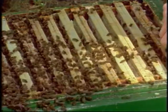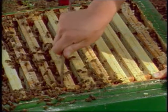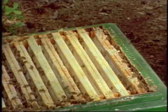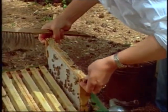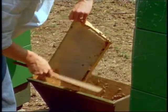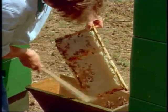Here, the peak of a colony's development can be seen clearly, and bees and honey must be removed at once in order to avoid swarming. Shaken or brushed into the funnel, the bees fall into the swarm box underneath. Comb after comb is brushed free of bees until the shook swarm has reached the desired weight.